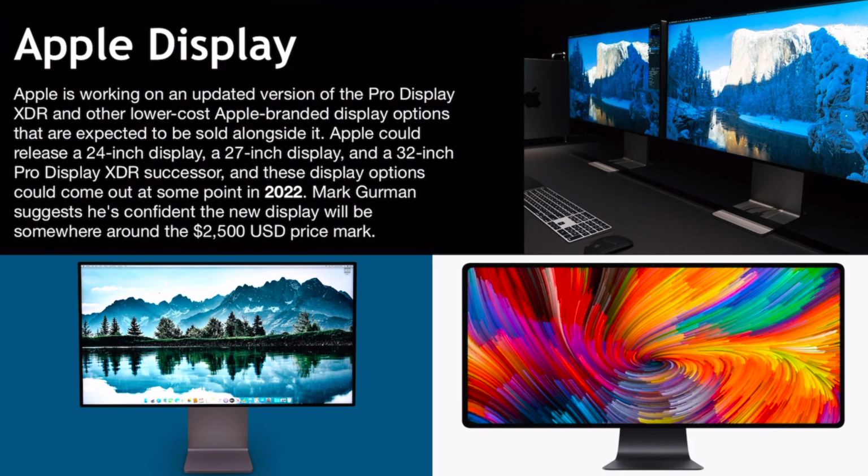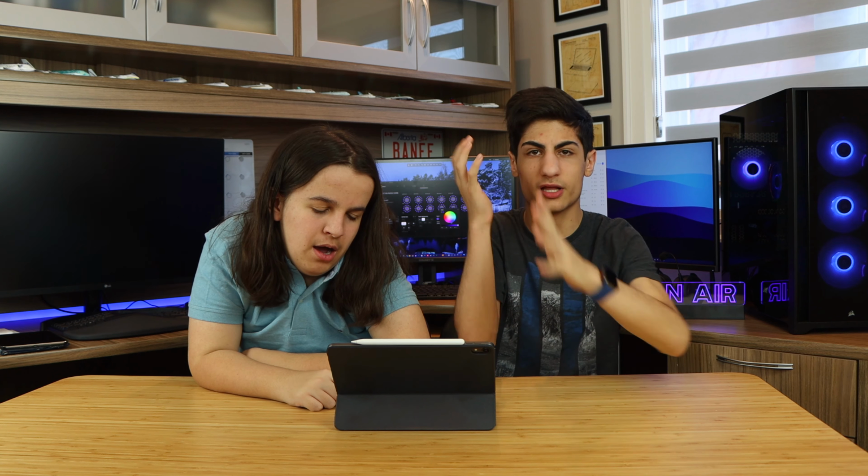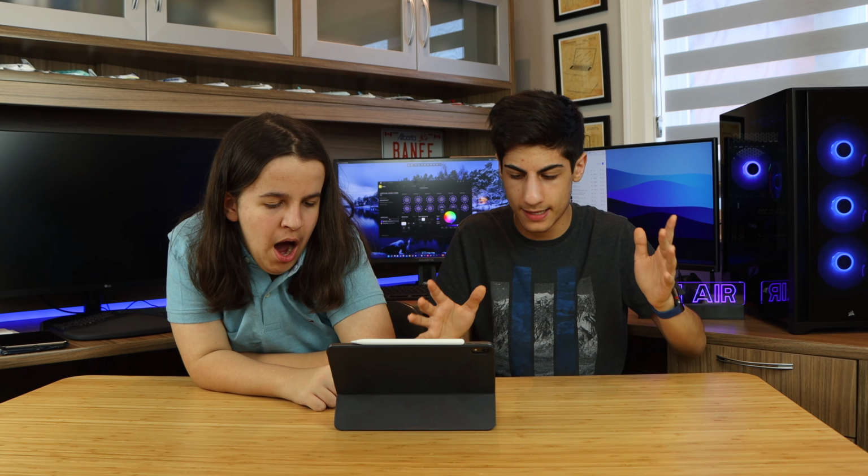Apple Display, they're working on an updated version of the Pro Display XDR because that thing costs $5,000. So what they're basically going to do is grab this and then just stretch it. It's not an operating system, it's not an iMac, so you cannot run macOS by just buying this display. This is strictly a display. So you can use this display with a Windows computer or any other computer because it's just a display, not a computer.